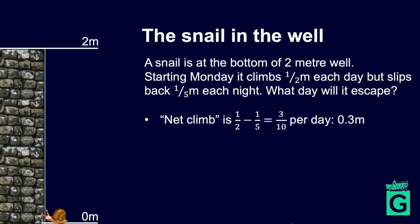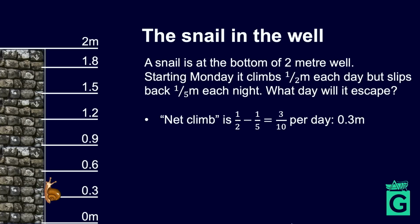So, okay, first thing Monday, it's at the bottom, and then it's going up 0.5 meter, but then it slides back down 1/5 of a meter. So the net progress each day, from sunrise one day to sunrise the next, is 1/2 minus 1/5, which is 3/10. Okay, so on Tuesday morning, first thing, it'll be 0.3 meters above the bottom, and then it's going to make 0.3 meters progress in every 24-hour period. So we can mark off those 0.3s, and Wednesday, Thursday, Friday, Saturday, Sunday, but look, by Sunday, 1.8 meters up, and so it's only got 20 centimeters left to climb, so it's going to do that at some point on Sunday, right? So it escapes sort of Sunday tea time, okay?